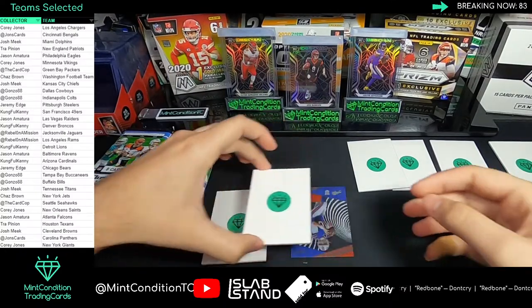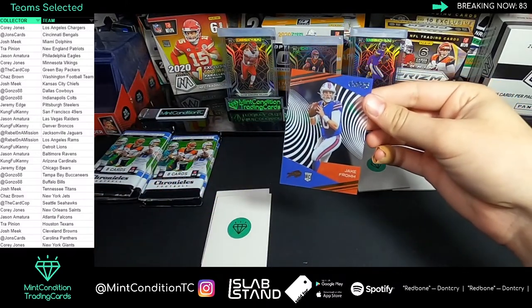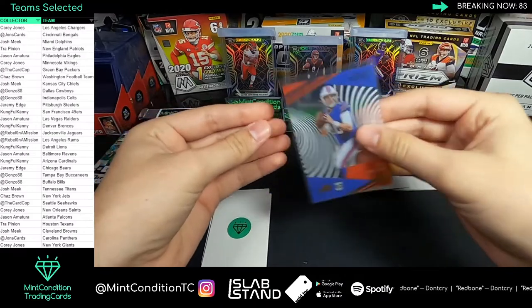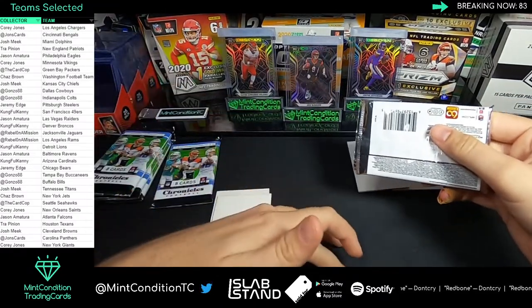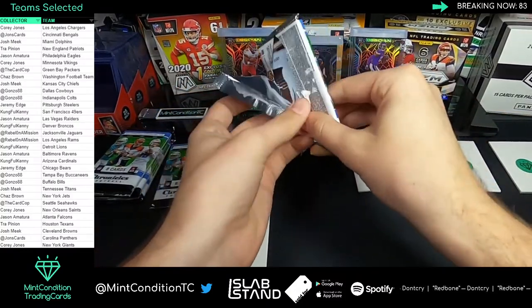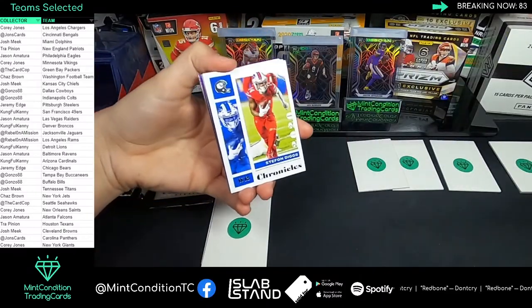Clean Hurts. And then on the back of pack number one, the Bills going to Gonzo, getting the Jake Fromm acetate. Here we go. Nice pack number one. We got a Herbert and a silver Hurts. Love to see it. Love to see it.